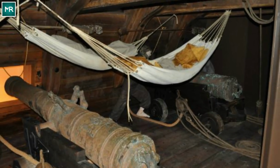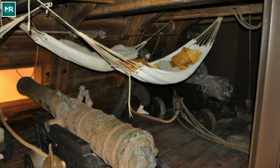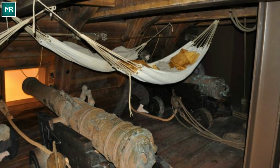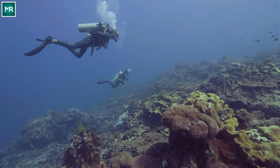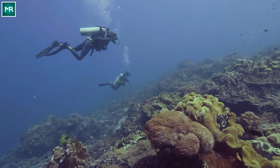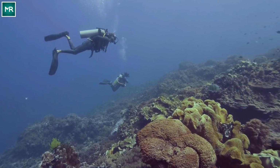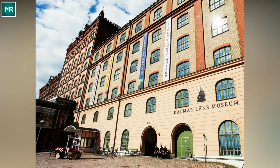The divers had special equipment used to help clear the sand and mud that accumulated on the surface areas. Buried beneath was a trove of ancient treasures. Whatever the divers recovered from the wreck was going straight into the Kalmar County Museum in Sweden. The museum had an entire Kronan exhibit ready for unveiling once they excavated the items.